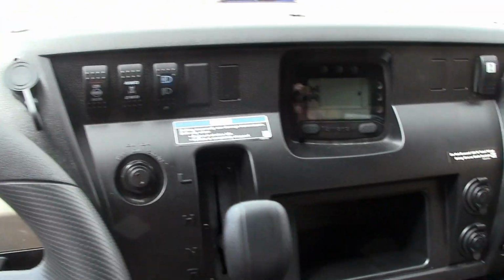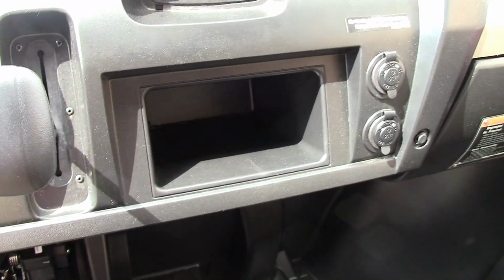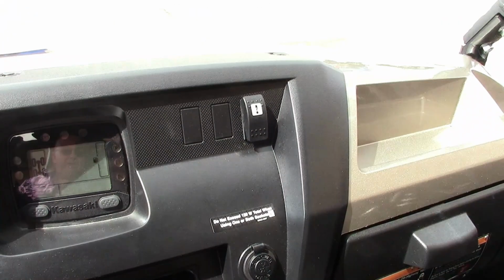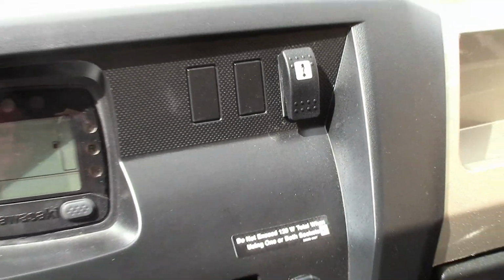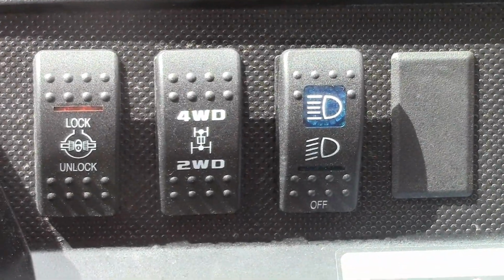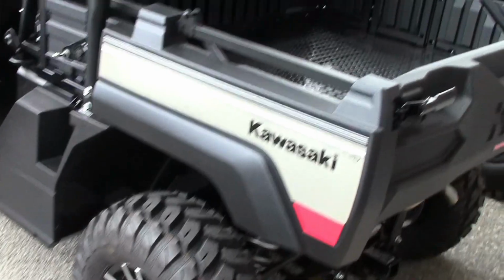Alright, so yeah. There's your typical Kawasaki display. They really don't change much. Again, it's fully automatic. Bit of a cubby hole there. Couple of power supplies, which is good. There's your winch in and out. And here's your diff lock, your four-wheel drive, and your lights. Very cool. Oops, other way. And I have a glove box as well. Tons of leg room. This is pretty cool. I'm liking this.